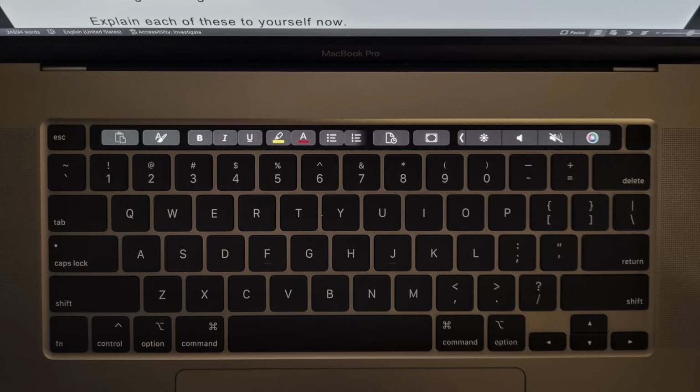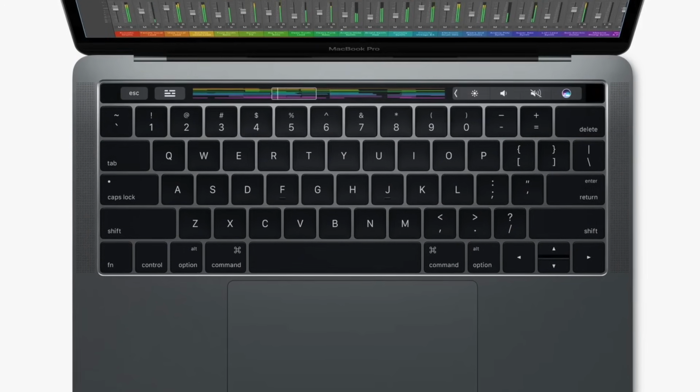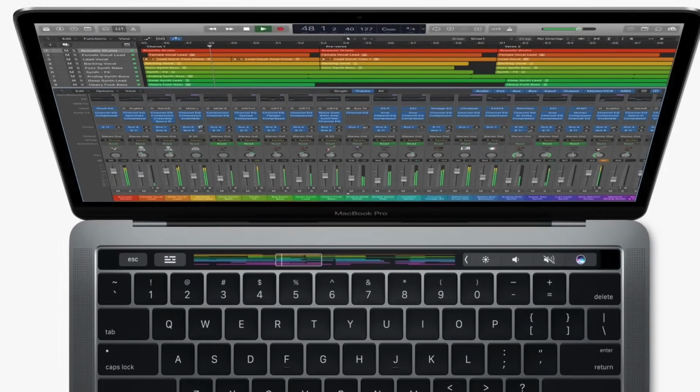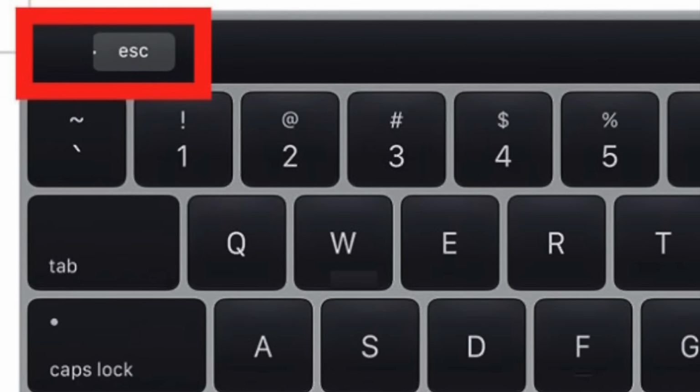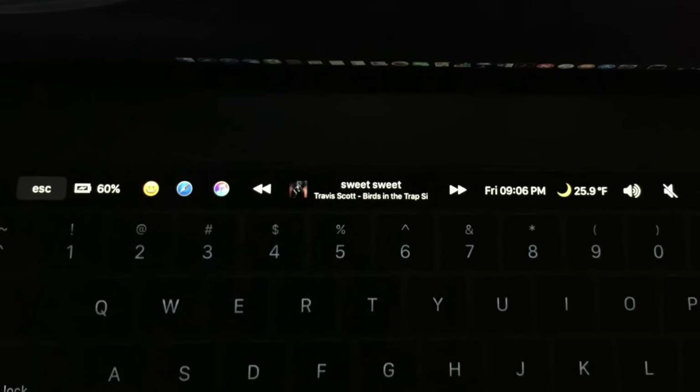Browsing the web is just different on these Touch Bar Macs, and so is using software like Final Cut or Logic. MacBooks leading up to 2019 had pretty poor Touch Bar implementation. The escape key was part of the Touch Bar, so it wouldn't always show up at the right time. That was especially unpopular, which is pretty understandable.